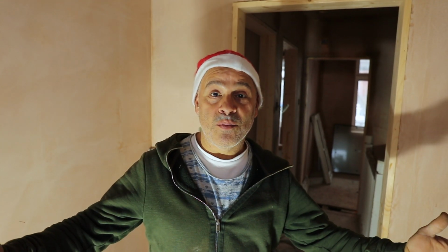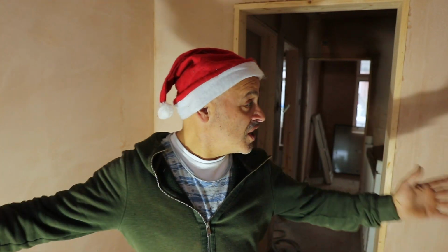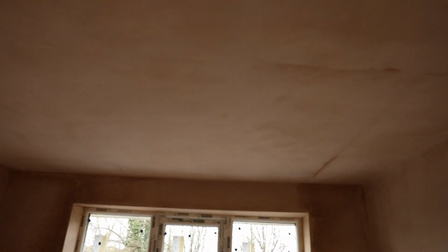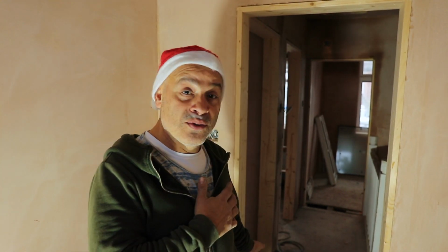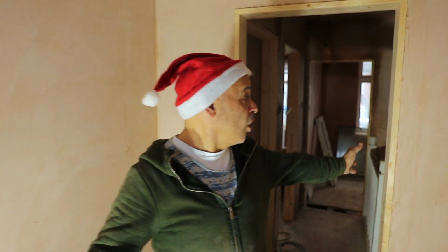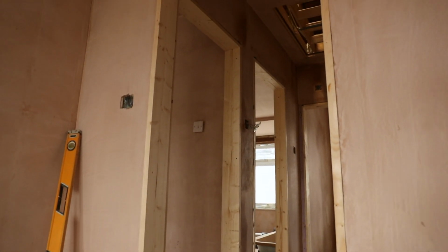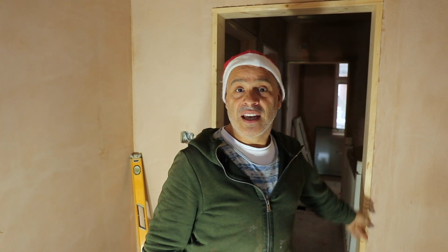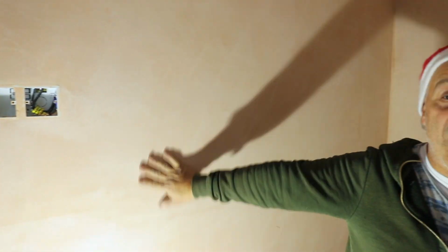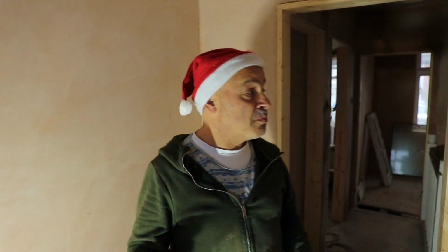Hi, I'm upstairs in one of the bedrooms. As you can see, plastering's all done, it's dry. The weather's been quite bad out there, so we've had to use heaters to make it dry, and that's all done. Door liners are all in, perfectly fitted by Peter. That's all great. And electrics in this room are all complete as well for television, video, and aerial. Perfect. Let's move into another room.